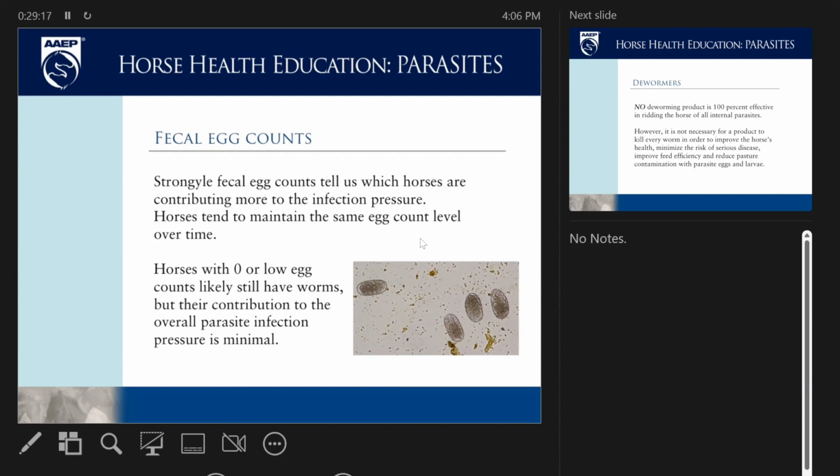Sounds like a lot, but it's not. As we get higher, 200 to 500, we start to say, hey, that's a few more than we want, but not critical. Worm counts over 500 are certainly those 20% we want to target more frequently. And so that fecal egg count helps us put a horse in a category. Most horses over time will stay in that category.